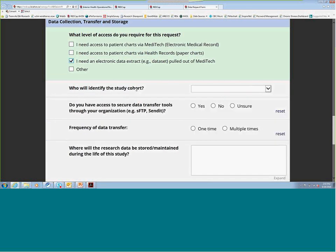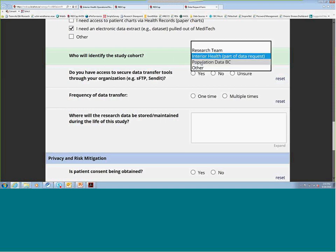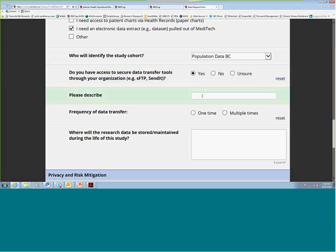And for the electronic data extract, we ask a little bit more information. So who identifies the study cohort? Oftentimes, we'll be asked to identify all individuals who were diagnosed with a certain condition between one day and another. Sometimes they will actually have a list of patients for us and be able to send that to us so we can pull the related information. If you have access to a secure data transfer tool, then we ask that you let us know and we can consider that in the data transfer process. If you're unsure, then we can work together with you to ensure that we've got a good, secure transfer process moving forward.